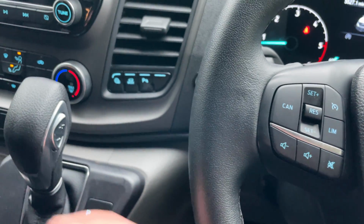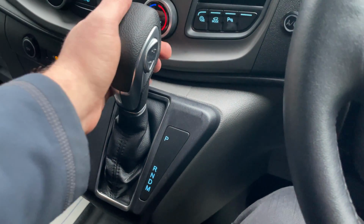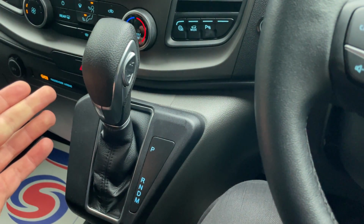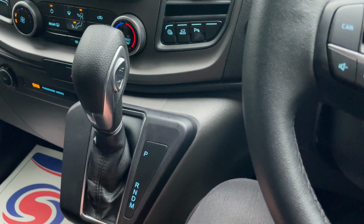Just move into the centre slightly. This is the control for the automatic gearbox. Unlock function at the front, foot on the brake and pull it down to the relevant gear position. It can be considered to be a semi-automatic gearbox because we have the up and down on the right hand side.